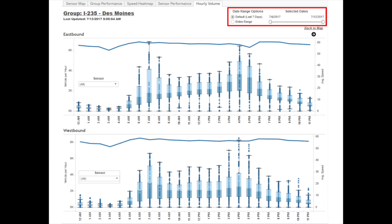And like I said, with the same filter at the top right corner, you can filter and go back in time. A box plot shows the hourly volume range. We throw in the average speed just to give them a reference of how speeds are. And in most cases, Iowa looks always this way, where it's pretty consistently around 60 miles per hour in the metro areas at least. And then you can choose a sensor.